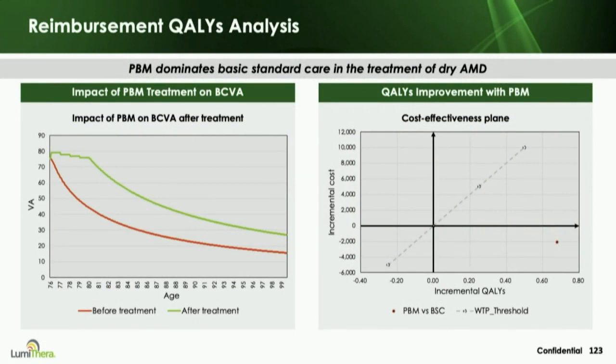In this case on the left is using our LightSight 2 data, which showed a 4% increase in BCVA. Even if that repeat treatment doesn't maintain that level of efficacy over time, you can see the shift to the left in the progression of AMD, delaying not only legal blindness, but also quality of life improvements. On the right side is the cost-effectiveness plane. And while we can see that we not only increase the effectiveness in terms of quality of life, but we are saving the healthcare system significant dollars.